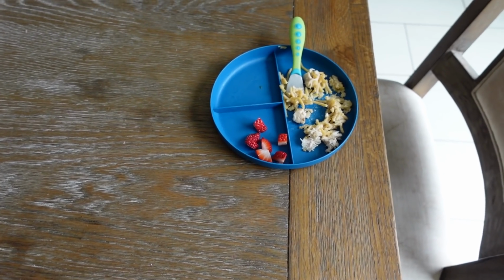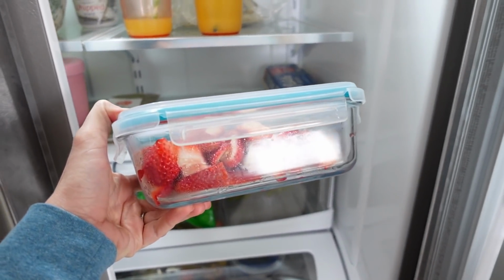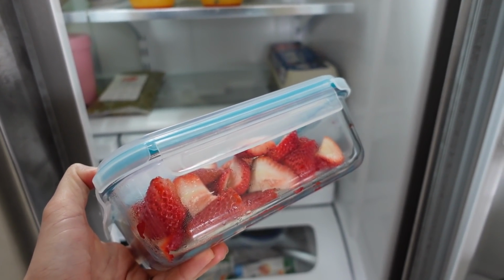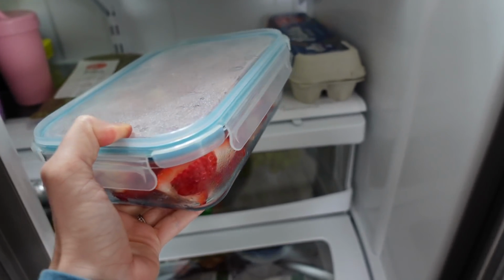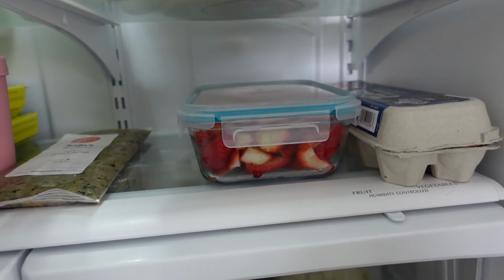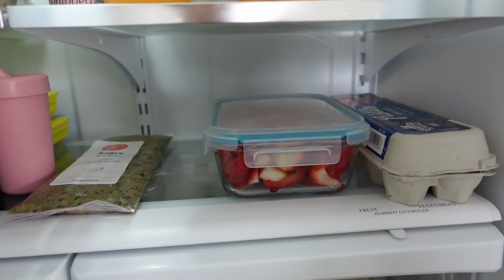And then I'm also giving them some strawberries. I cut up a lot of strawberries yesterday after we got them, and they last so much better. I wash them and strain them in the sink, and then I lay them on a paper towel flat until they're fully dry, cut them up, and put them in Tupperware. It lasts so long because I was getting so annoyed because their fruit was going bad so quickly.